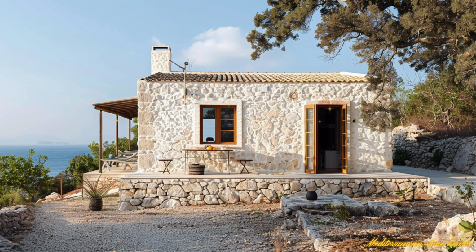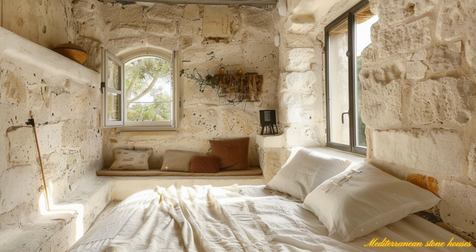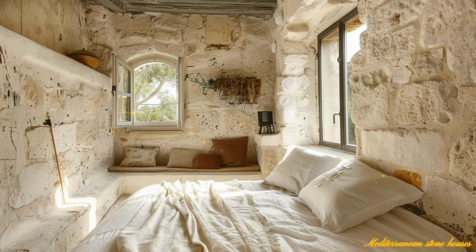Water conservation is deeply ingrained in the Mediterranean way of life, and this ethos is evident in the design of stone houses. Traditional rainwater harvesting systems, often incorporated into the rooftop design, collect precious rainwater for irrigation and domestic use, reducing reliance on municipal water supplies.